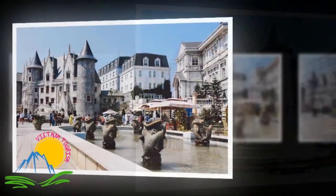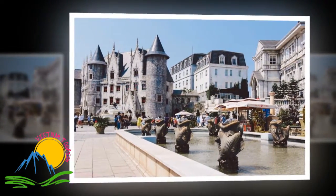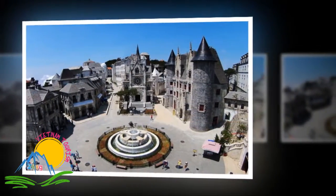At the top of the mountain is the Linh Ung Pagoda, a gorgeous and holy Buddhist temple which provides visitors a chance for peaceful reflection and to see a 24-meter white Buddha statue which is visible from miles away.